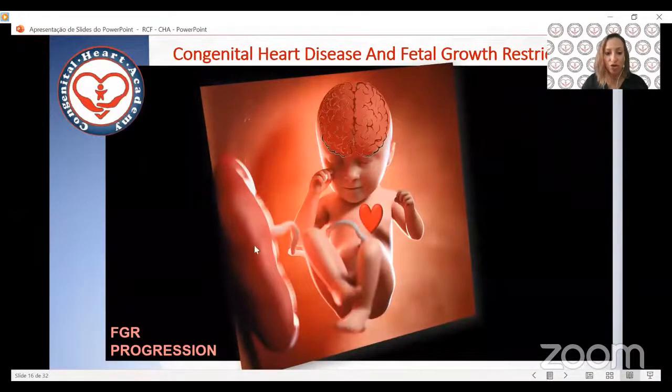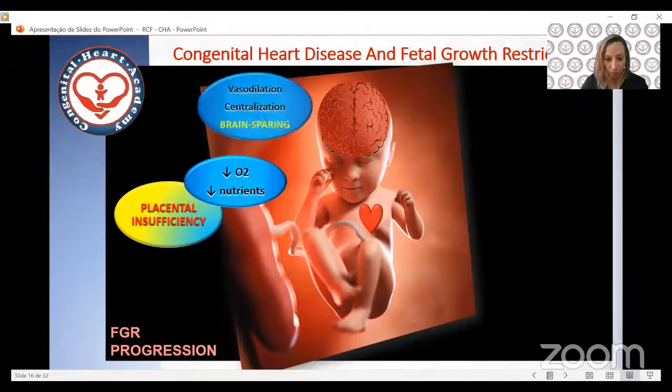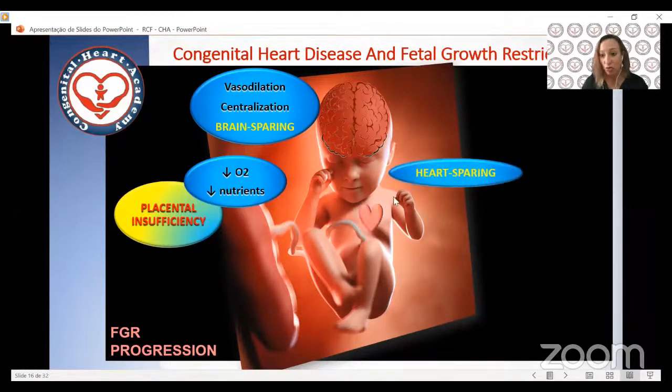Regarding the pathophysiology of cardiovascular involvement of fetal growth restriction, placental insufficiency offers less oxygen and nutrients, which redistributes blood flow to noble organs, such as the brain, the heart, and the adrenal glands. This is the centralization. This redistribution is reflected in cerebral vasodilation, which is called brain sparing, and coronary vasodilation also occurs, and it is called heart sparing.